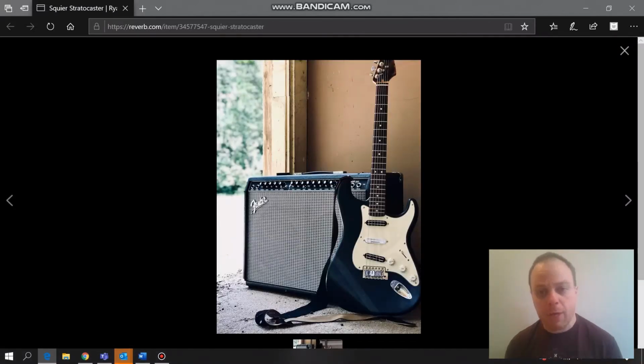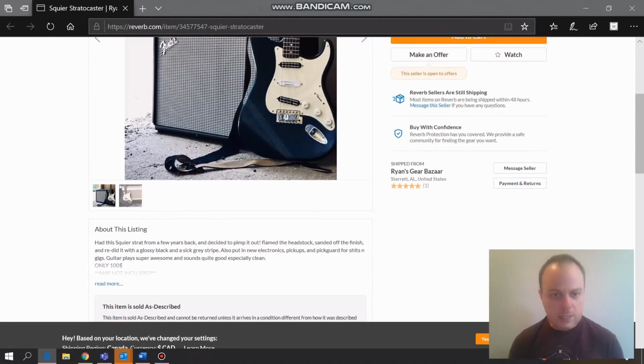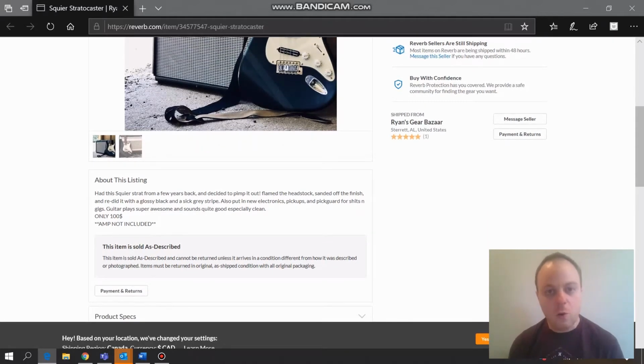This one jumped out at me because it is mega cheap and it has almost an entirely new build into the body of the guitar. Now it looks like this started out as a Squier Stratocaster. It doesn't say exactly in the listing what type of Strat or Squier Strat it started as, but it does detail a lot of cool new things that the person did to it.